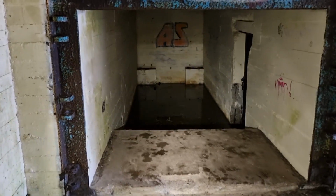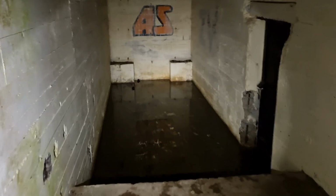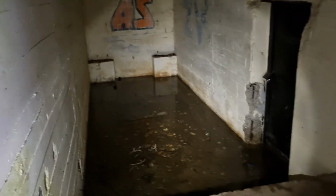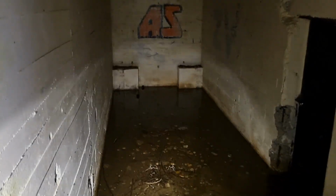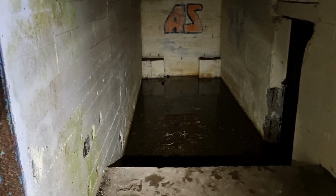This one is full with water, unfortunately. As you can see, it has the same storage for the gun, but they have photos here from wartime. The gun is actually not put here, but put outside in the corner, because it was simply too much work to get it in here. They didn't bother about that. Yeah, they would have steel doors covering it.